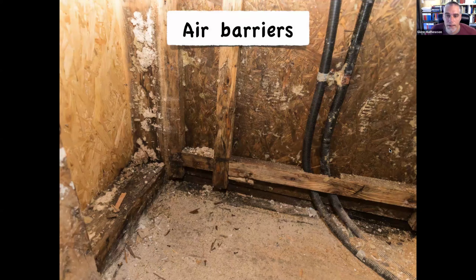And so until air barriers get more serious, we had this issue of vapor barriers and vapor retarders ending up becoming a worse thing, because even though they don't let the humidity come into the assembly, the air leakage just passes around them. And now that vapor retarder works negatively. It keeps the water inside the assembly and doesn't let it dry back outwards.